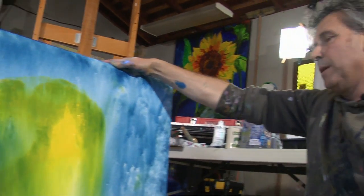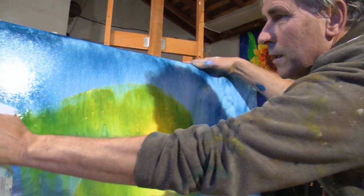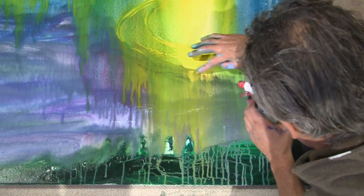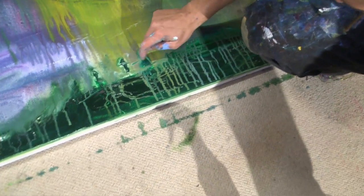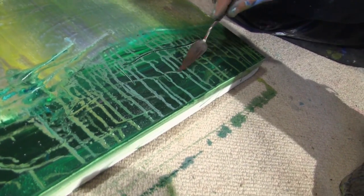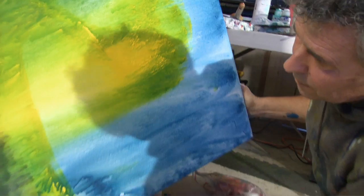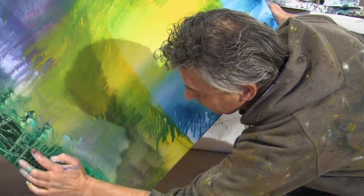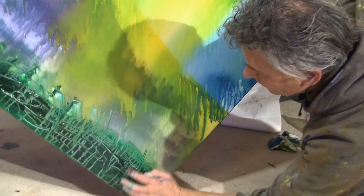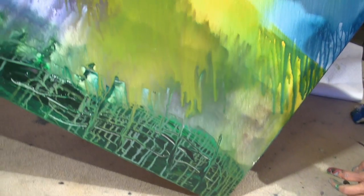Sometimes just the enjoyment of making it happen is more important than the painting itself. It's just watching it paint itself. Who are we to interfere? This colour down here. A bit of a tangerine dream.